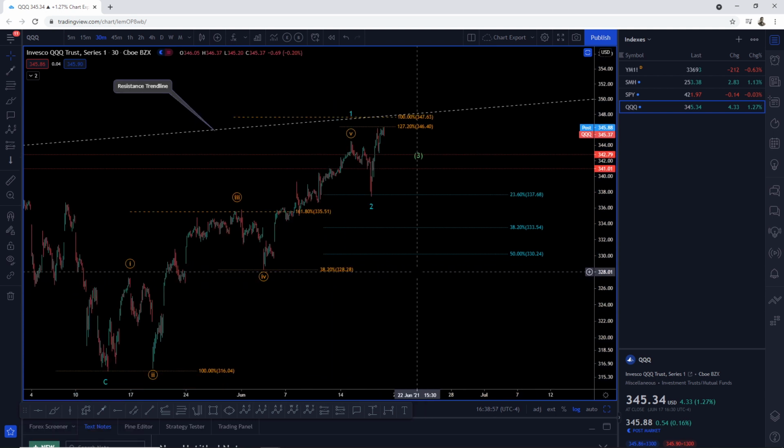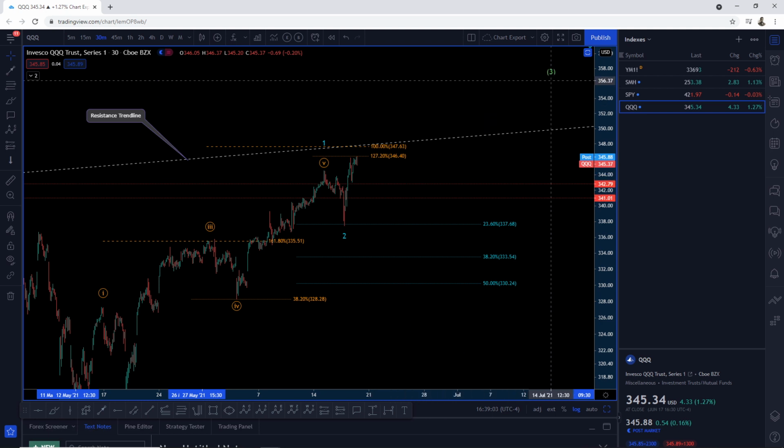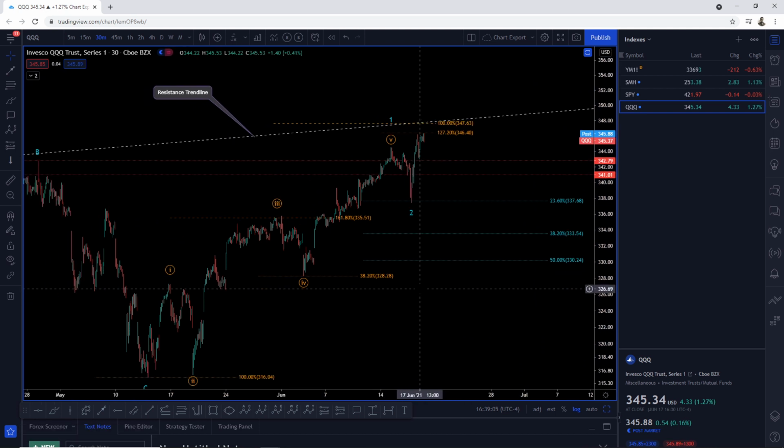This is troubling to me to believe that this wave, look at this, see the glitch here is interrupting my flow, guys, sorry. All right, so I don't think that wave 2 in the minor degree has completed, because that'll be a very, very shallow wave 2. I mean, it's not out of the question, but I am not too convinced that that's it.